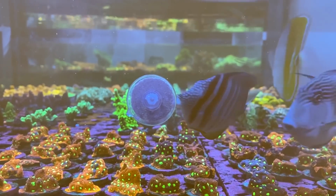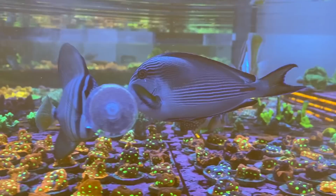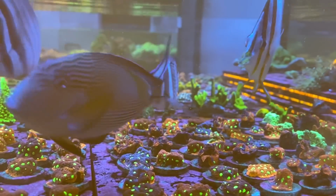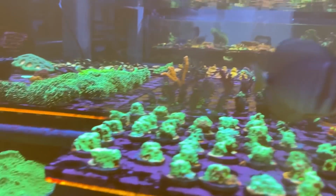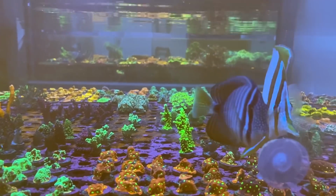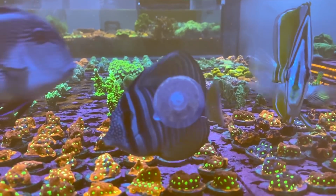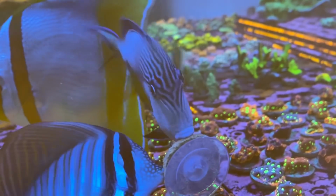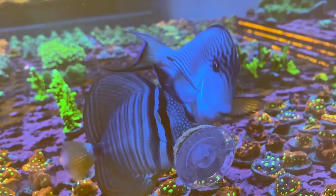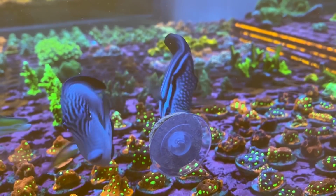I thought it'd come out for food, but yep, there you go, it's just coming back. There you go, the jewel tang, which is actually pretty rare, you don't see them very often. Oh, that's probably why it's hiding, because the soho tang. Generally they're fine, but obviously because there's food around, the soho is a little bit more territorial than usual. But as I said, I've got some quite nice fish in here, and most of them are hidden away and people don't get to see them.